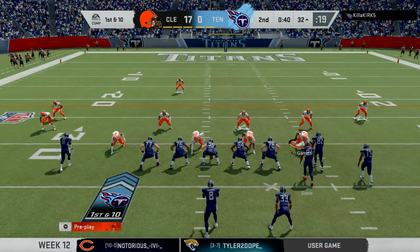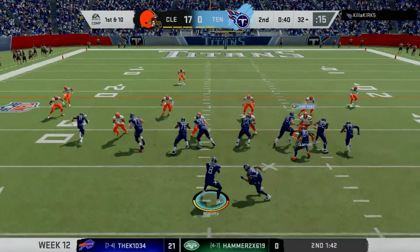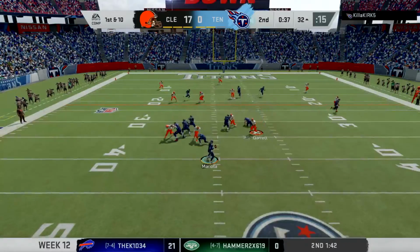58's the mic. 51. So don't say nothing. 58's the mic. 58. Play fake. Mariota.